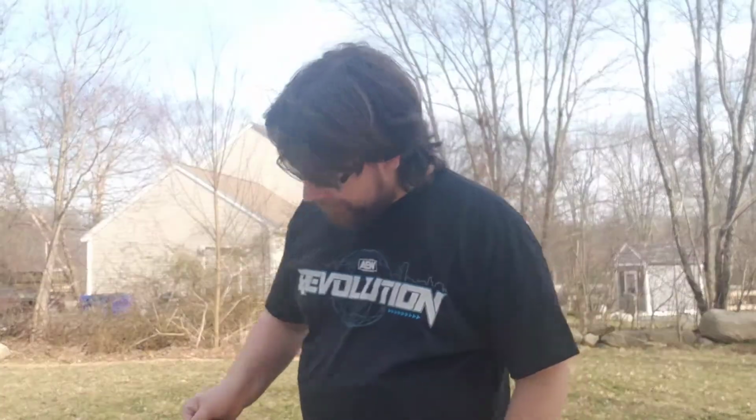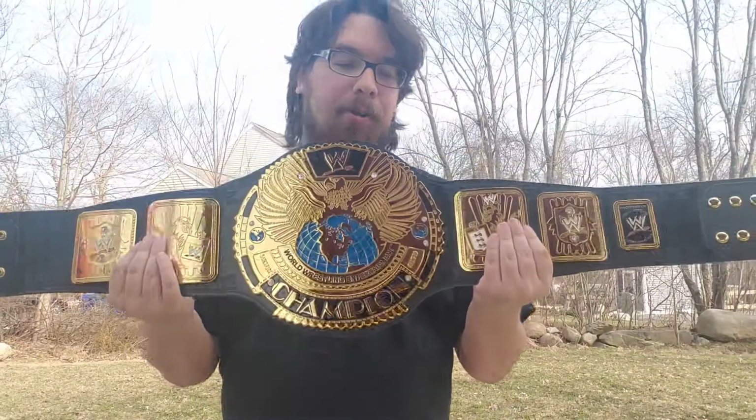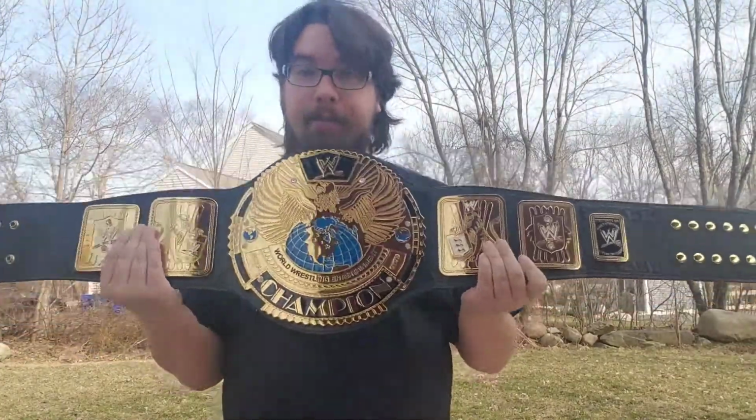Alright, so this one holds a special place in my heart because it's one that I grew up watching back in the old WWF days. Stone Cold and The Rock fighting over it. It is the Attitude Era Championship belt. This is the most beautiful belt that I have ever seen. Just everything about it screams world champion.